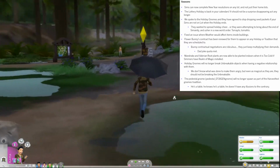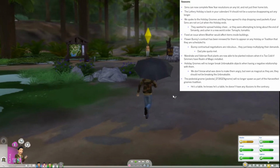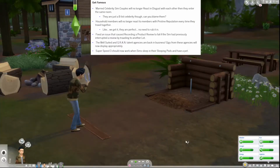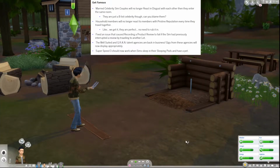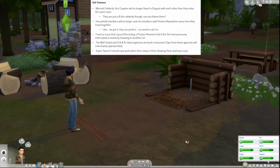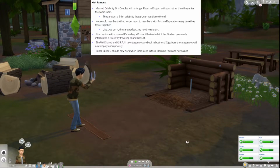The pedestal gnome will no longer spawn as part of the Harvest Fest Gnomes tradition. Get Famous updates and fixes. Married celebrity Sim couples will no longer react in disgust with each other when they enter the same room. Or will they? Household members will no longer react to members with pristine reputation every time they travel together.